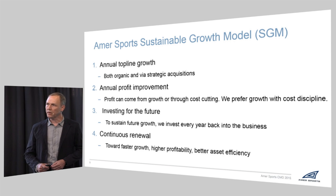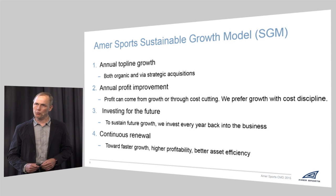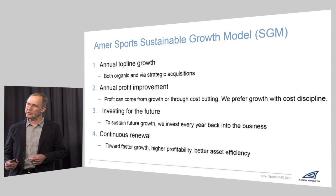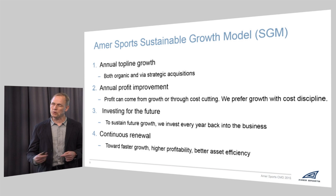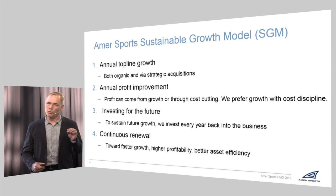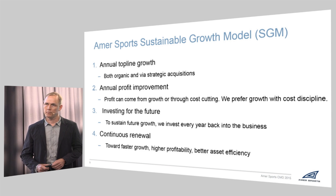Third one, we invest for the future. So to sustain future growth, to build the company to the next generation, to the next level, every single year, we invest back into the business. Even in the businesses which are underperforming, we always invest back. We make sure that we continue renewing ourselves to move the business, the portfolio, toward places which are more attractive. And we do that sometimes incrementally, and sometimes by cutting and then reallocating money into those growth areas. But we believe that any good company needs to invest for its future. We could stop that temporarily, make better profitability, but that would then hamper growth for the years after.